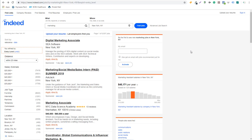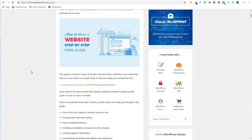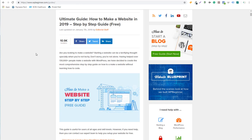So, I would highly recommend working with WordPress. There's a guide at wpbeginner.com/guides, the ultimate guide, how to make a website in 2019. You can see how to start a WordPress blog. It's a completely free guide. If you scroll down, it has step-by-step instructions for how to register a domain name for free, how to choose web hosting, how to install WordPress, installing a template. Understanding WordPress is a great start because so many websites are run on WordPress nowadays, and just having that background can really help you gain your first job or improve an existing job. So start with a website.